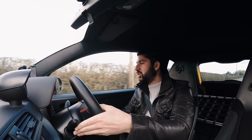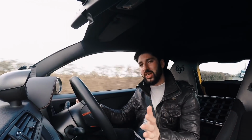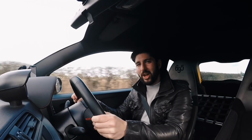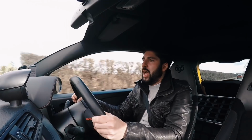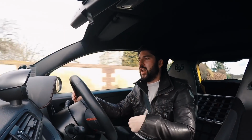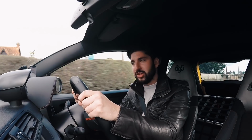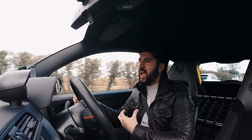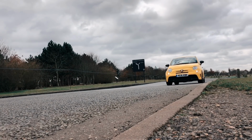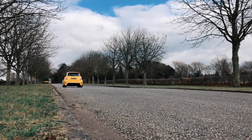And with all the hype that surrounds the 695 Biposto Record, you have to ask yourself the question, is it really that good? I guess you've got to think of the market for this kind of car. If you're the kind of person who, when you go to a petrol station, takes a sneaky sniff of the petrol fumes coming out of the petrol cap when you're filling up, something that I tend to do because you live and breathe petrol, then this car is going to be for you. But if you're not that aggressive and you're not that petrol head minded, would this car be a suitable daily? I think it could, if I'm honest.